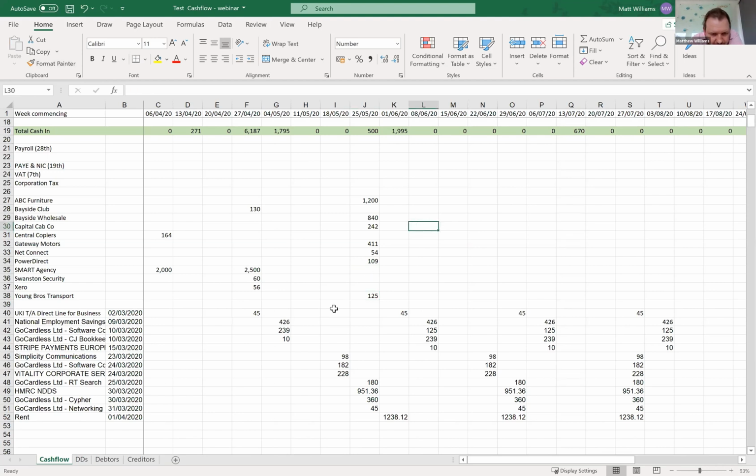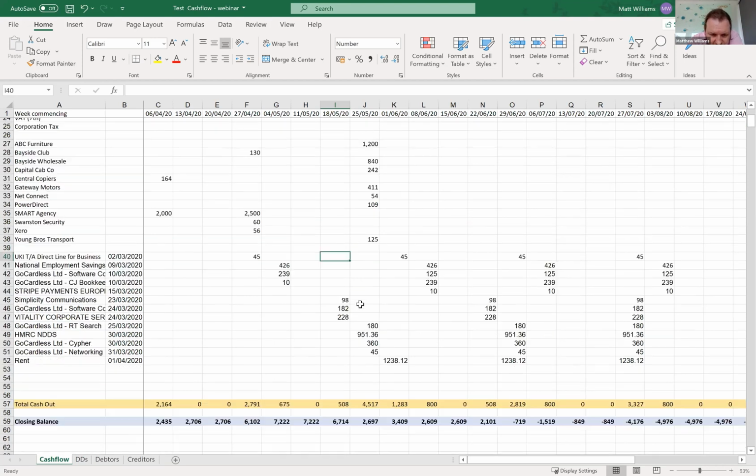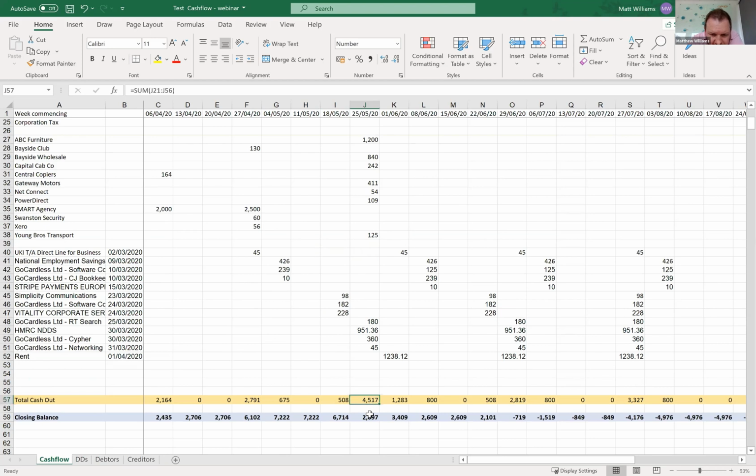So that's our cash flow plotted. This week here at the end of May is looking an expensive week. You can see that we've got 4.5 grand going out. But at present, having put these numbers in, we can see that we've got cash in our bank until pretty much the end of June.